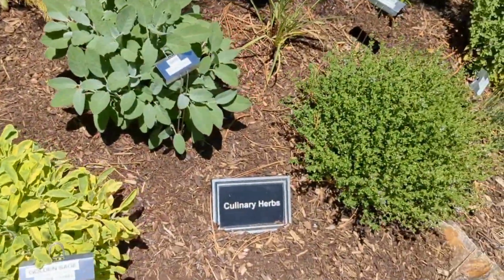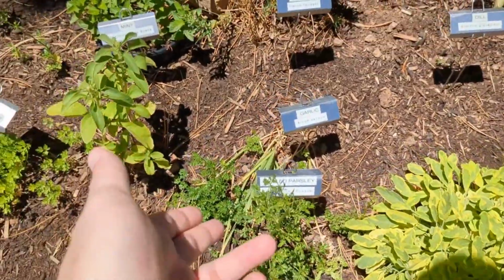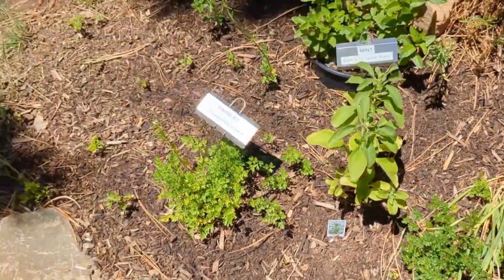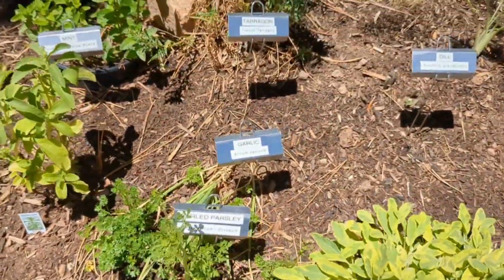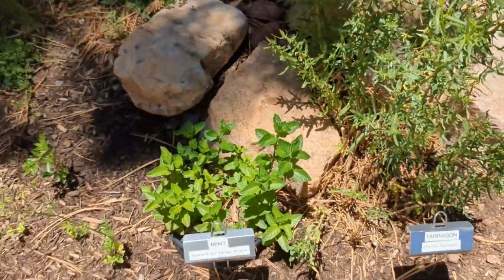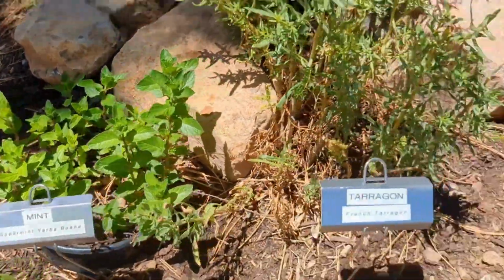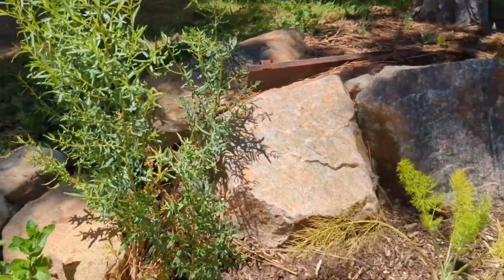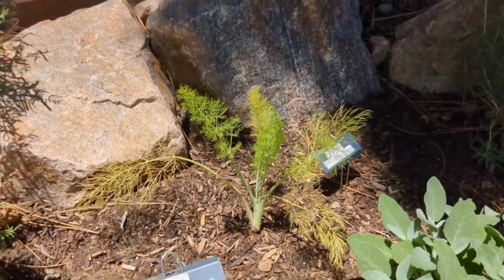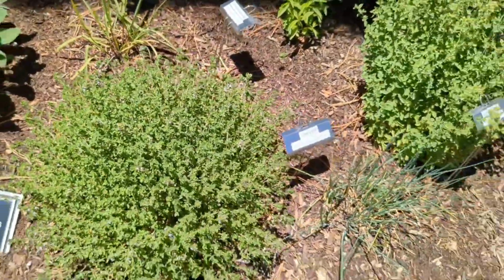Okay, so this is all culinary herbs, so involving cooking. Golden sage, of course, parsley. That's just regular parsley as opposed to curled parsley. We've got some garlic, it says. You got mint. That's obviously mint. Get a good shot at that one. Tarragon, I don't know what that is. Dill, obviously, seasoning. Sage. We've got some chives here.